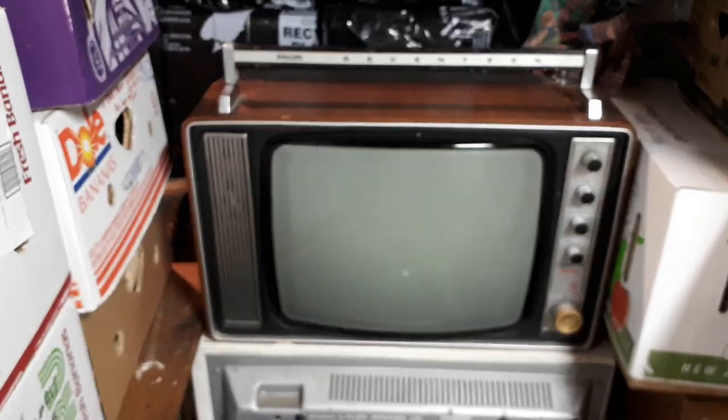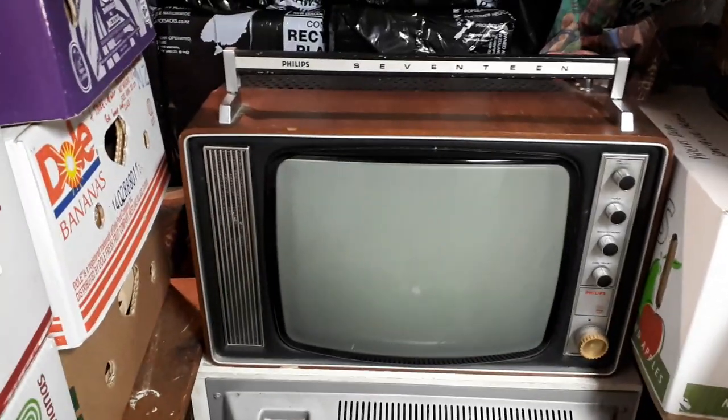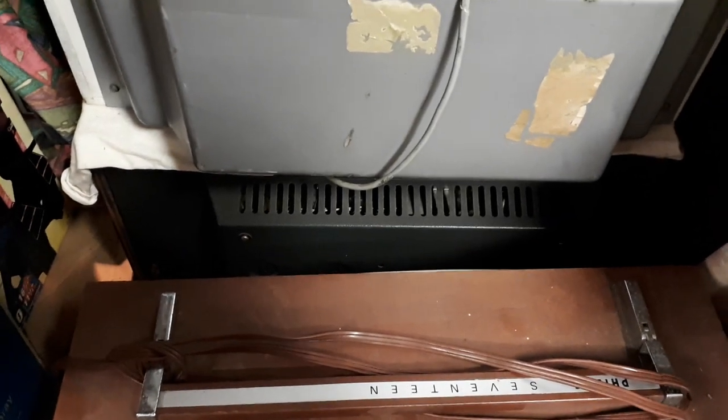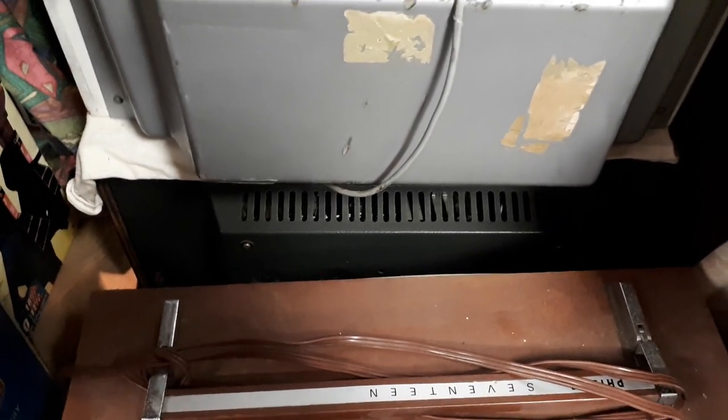I've got some more over here. There's another little Philips TV, again running the F2 chassis. It's a Murphy down there in a white cabinet. There's another Philips, another Pye variant down there. Under here is another Philips.